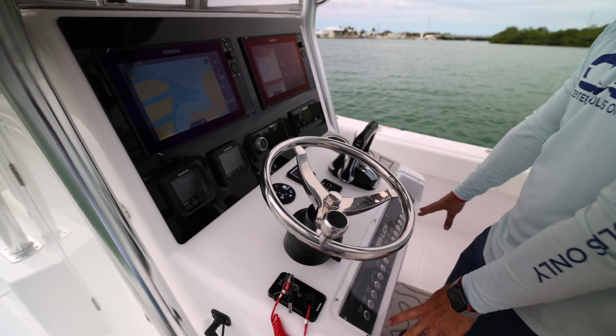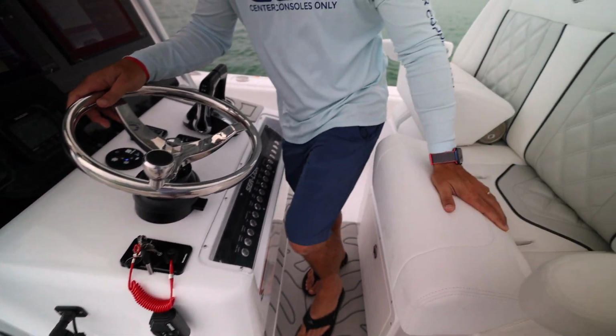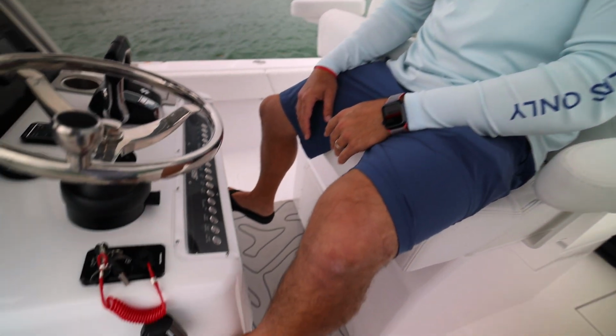You got your switch panel right underneath me, Bocatech push button switches, and very comfortable seating if you want to either lift this up or drop it down. And actually this little footrest back on the left corner makes it very comfortable to kind of pin yourself in place.